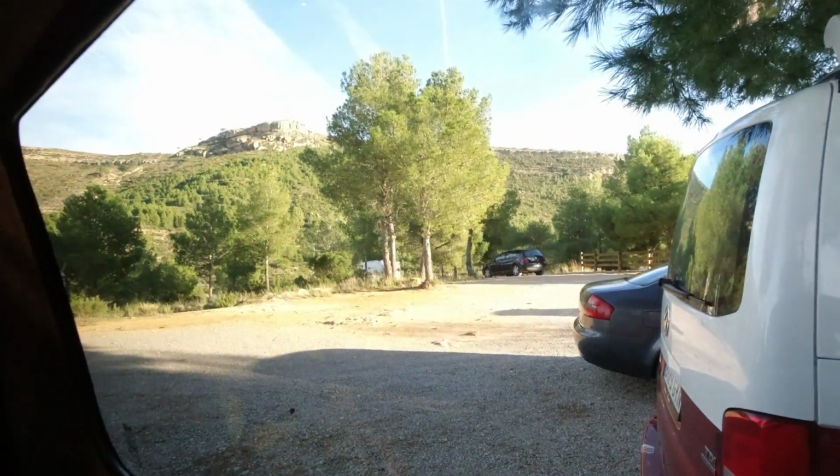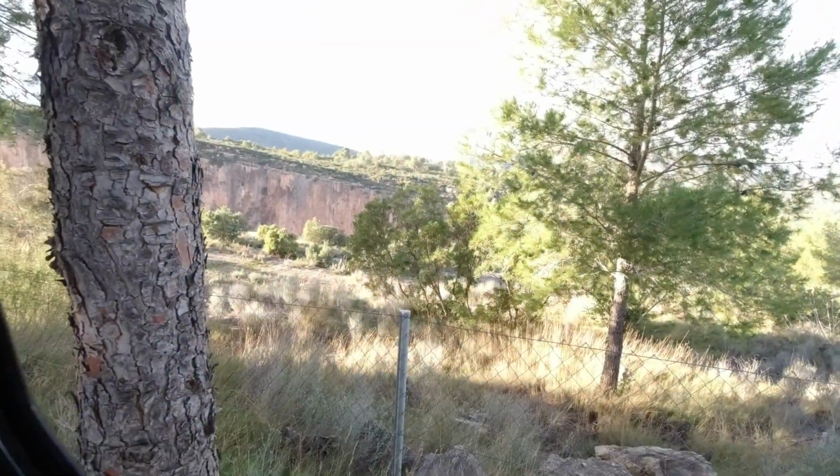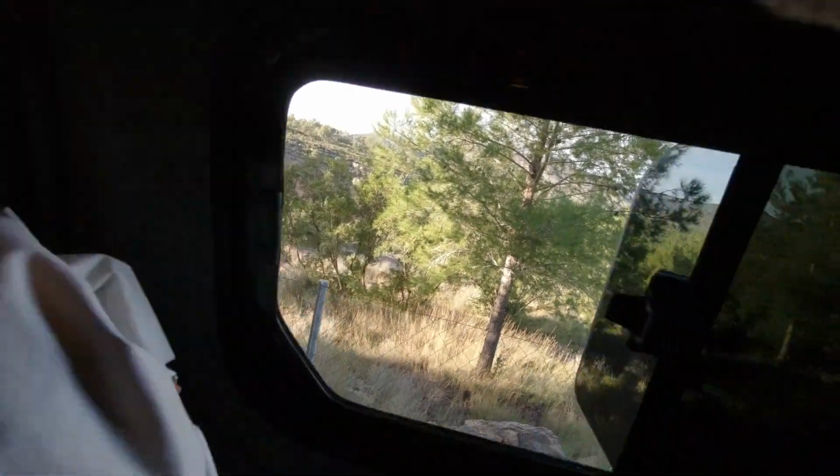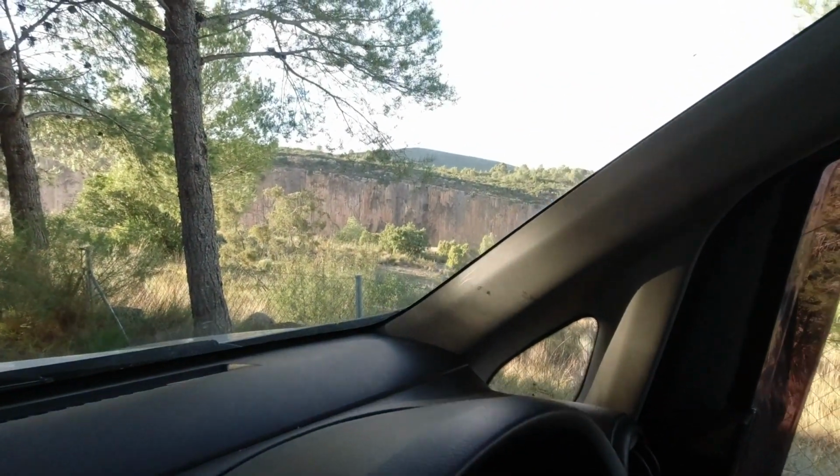Beautiful, beautiful pine forest over there. I'm looking out our little window here. You can see over there, that's the cliffs where we're planning to go climbing once we've had a little bite to eat. It's very satisfying.